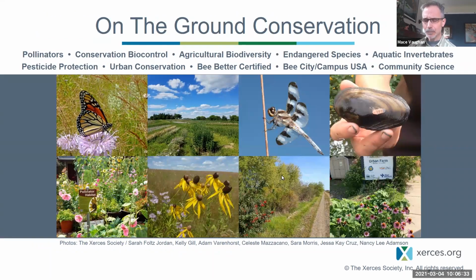Across the organization, we work on pollinator conservation. We work on conservation biological control of pests. We've helped support agricultural biodiversity and endangered species, aquatic invertebrates. We work on pesticide protection and risk reduction, urban conservation. We have a certification that we manage for farmers who have adopted practices that are protective of pollinators called Bee Better Certified. We've got an amazing collaboration and project called Bee City, Bee Campus, where we work with collaborators who are really fired up in their communities about pollinator conservation to support them in framing up that work. And we do a ton of community science, working with folks all across the country on bumblebee monitoring and monarch butterfly monitoring and other things.